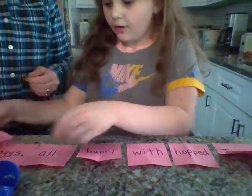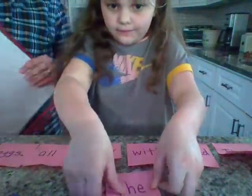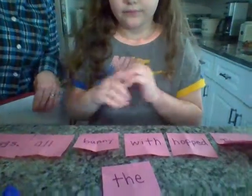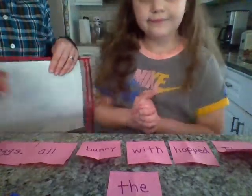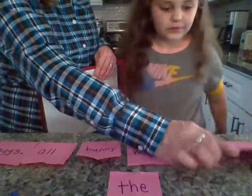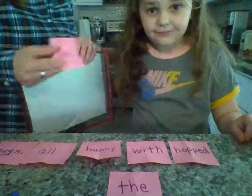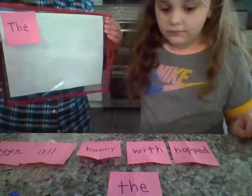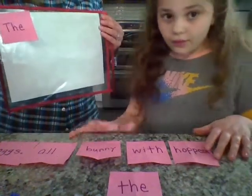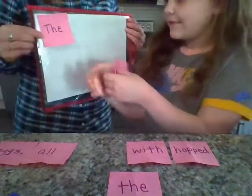So what I'm going to do, we're going to unscramble these because these are all mixed up and I know it's hard for you to read. So I'm going to put them up on my whiteboard. And we're going to start with what we know is the beginning of the sentence. And it's the word the because it's uppercase. Okay? So we're going to put it right here. The something hopped. Well, what hops? Show everybody. The bunny. Okay, put it on the board.